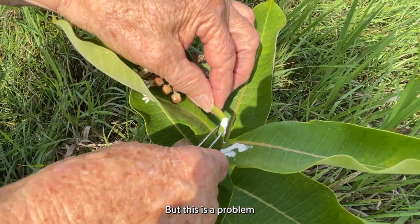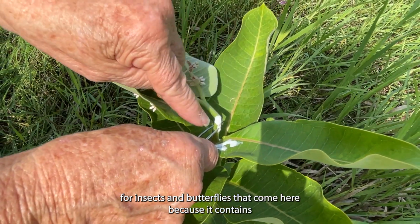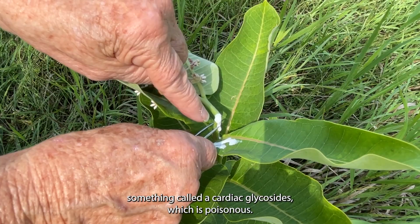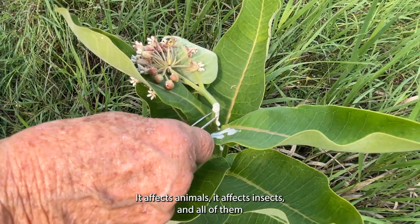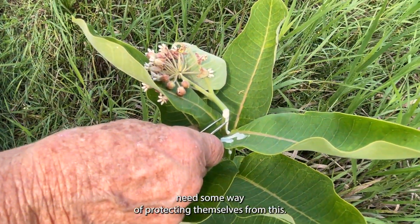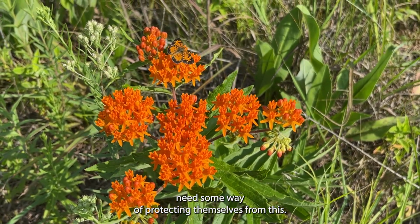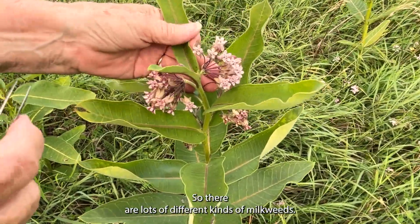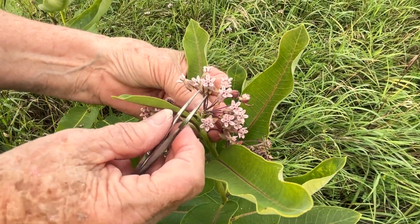But this is a problem for insects and butterflies that come here because it contains something called a cardiac glycoside, which is poisonous. It affects animals, it affects insects, and all of them need some way of protecting themselves from this.